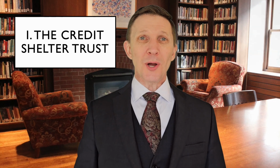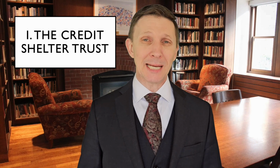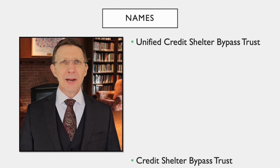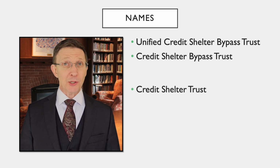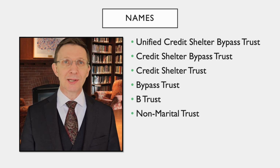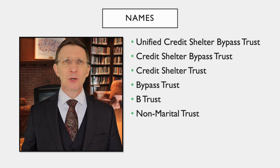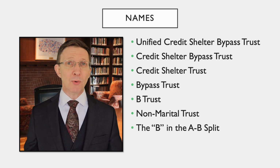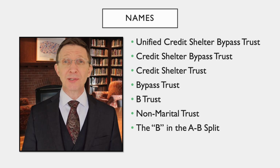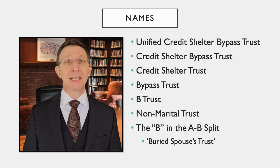The Credit Shelter Trust is an estate planning tool for married couples. This type of trust may go by many names, including Unified Credit Shelter Bypass Trust, Credit Shelter Bypass Trust, Credit Shelter Trust, Bypass Trust, B Trust, or Non-Marital Trust. If your revocable living trust split in two when your spouse passed, the Credit Shelter Trust might be called the B Trust in the A-B split. Attorneys sometimes call the Credit Shelter Trust the Buried Spouses Trust. For brevity, I'll favor the term B Trust in this video.